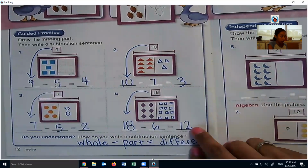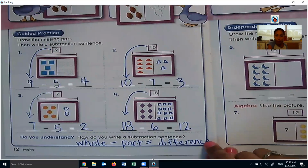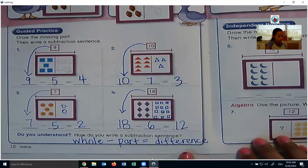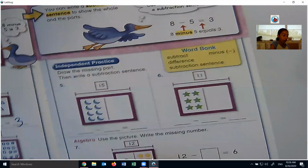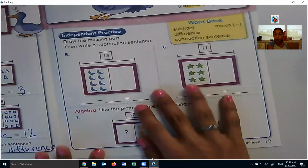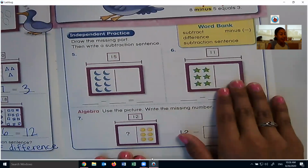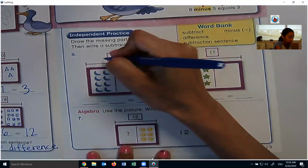And then we talked about this here. You guys helped me out with this where we talked about how to write a subtraction sentence. We always write the whole first, the big number first. You take away a part, and that's going to give you the difference, the answer to that subtraction problem, which now takes us to the independent practice. So this part, hopefully you already tried for yourself and have most of it done, and now you're just checking. So here we go. I'm going to move my 15 here.